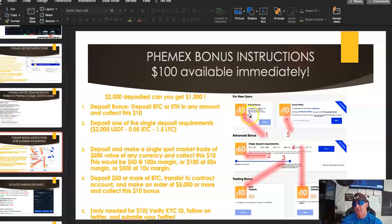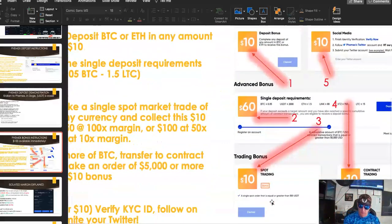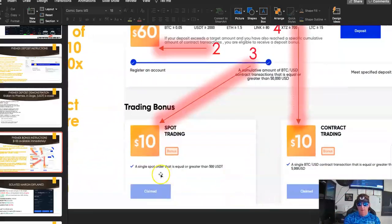The first one is the easiest. If you deposit any amount of Bitcoin or Ether, you'll get $10. The number 3 would be the second easiest. If you deposit $500 worth of anything, a little more than $500, maybe $550, so you can make a trade of at least $500 worth in spot trading. A single spot order that is equal or greater to 500 USD. So if you send $600 in Bitcoin and you sell all of it, that counts.